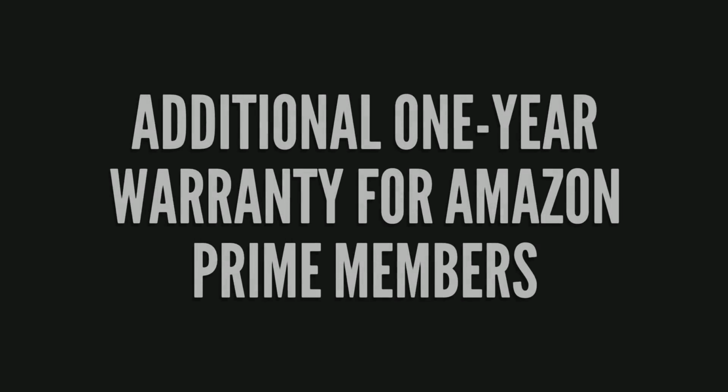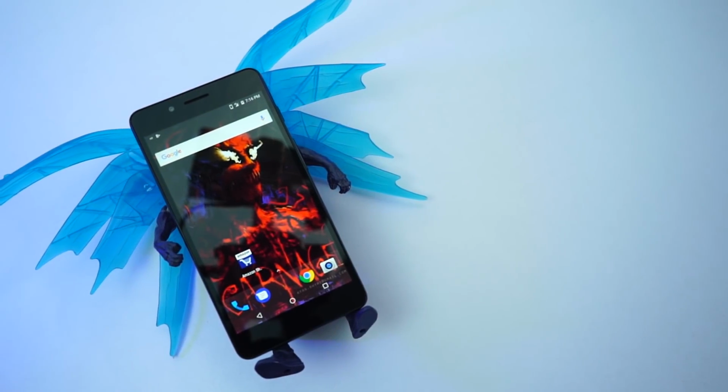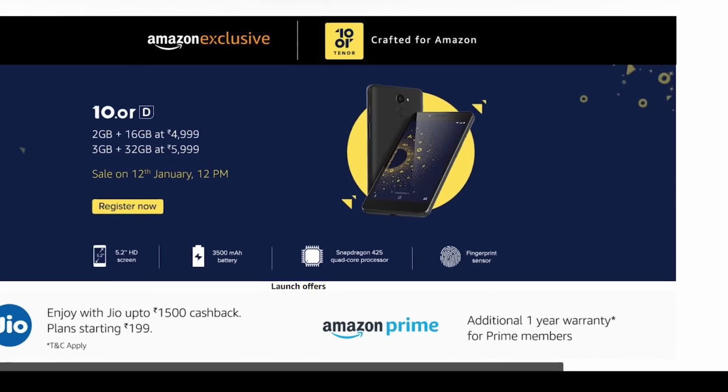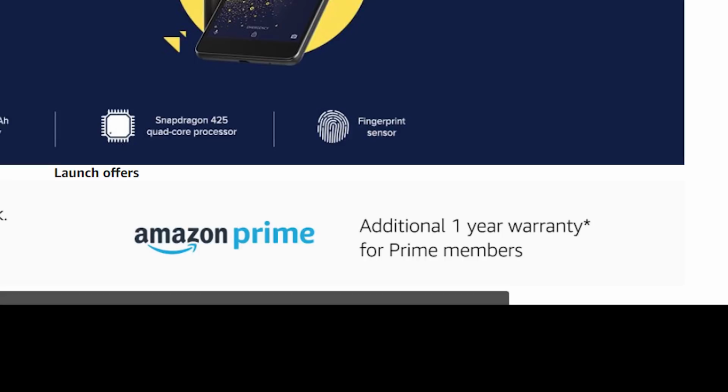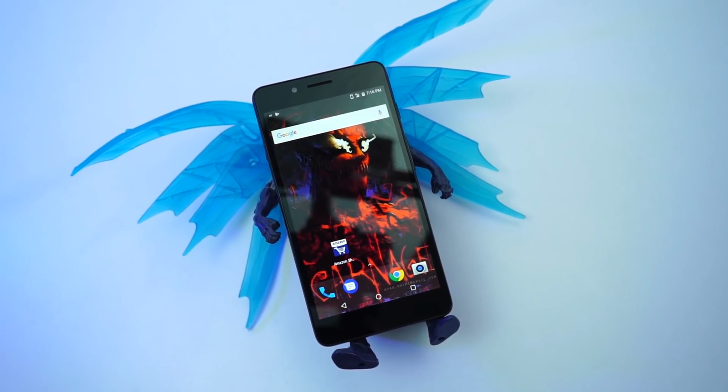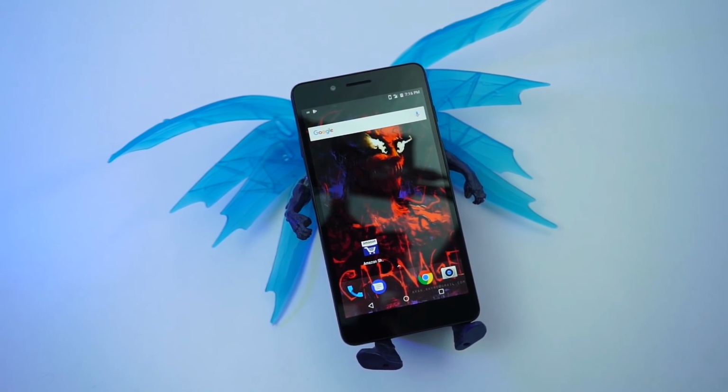Now the next reason to buy this phone would be the additional warranty. Normally all the phones come with 1 year of warranty, but for this phone, if you're a Prime member, you get an additional 1 year of warranty for free. So that's something only this brand is offering right now. It just means you don't have to worry about any hardware issues for 2 years.